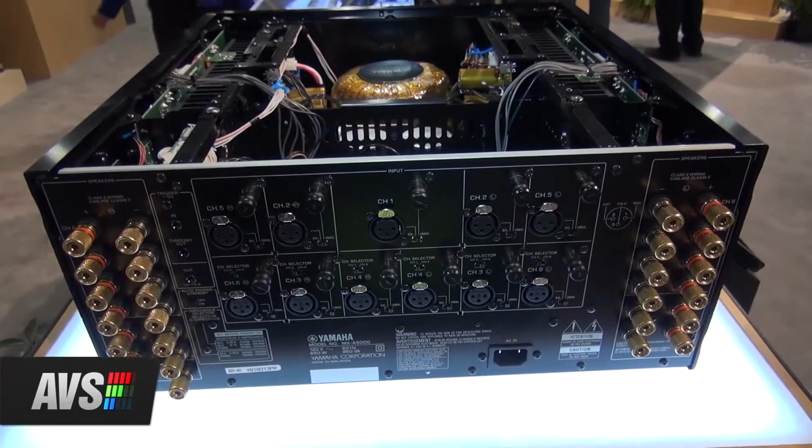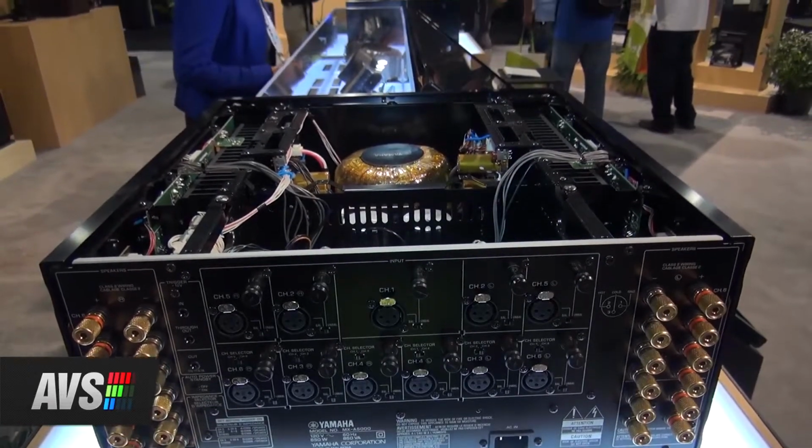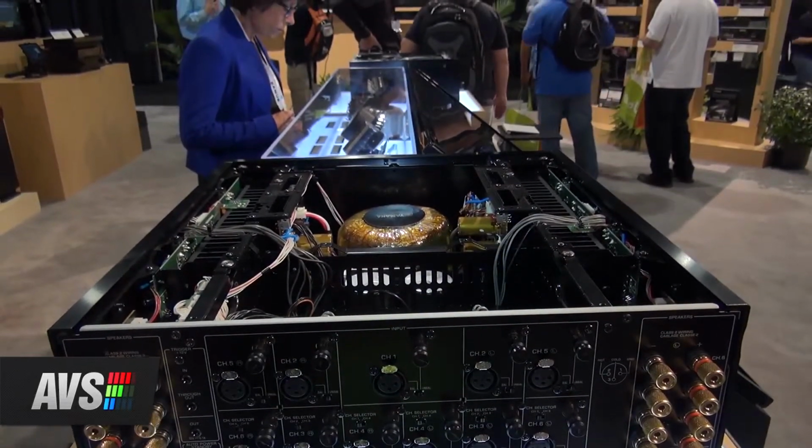In fact, we're standing in front of our MX5000 power amplifier, which supports 11 power amplifiers. It'll actually power 13 speakers simultaneously. It's just a powerhouse, 150 watts per channel. Wow. Anything you can think of from a configuration standpoint is possible.